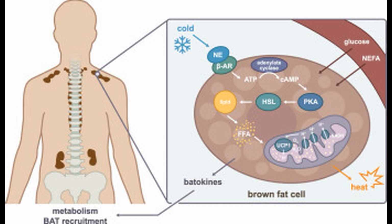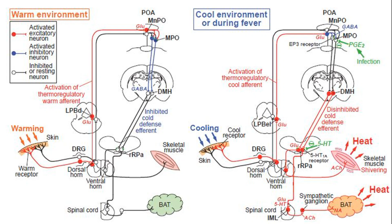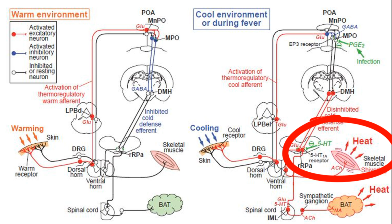But what about shivering? That's the nervous system too. When core temperature drops, the hypothalamus sends signals to muscles. These muscle contractions, or shivering, generate heat, raising body temperature.